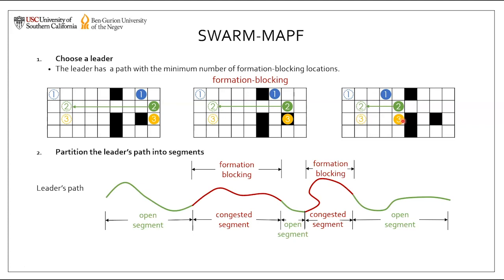After the leader is chosen, we then partition the leader's path into segments. Assume this is the leader's path. We mark the formation blocking locations on the path in red. And each red part we call a congested segment. Each remaining part we call an open segment. We know that for each open segment, the agents can stay in their desired formation without colliding with obstacles. So we simply ask all agents to follow the leader's path in the desired formation for the open segment.